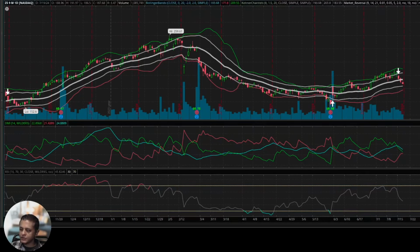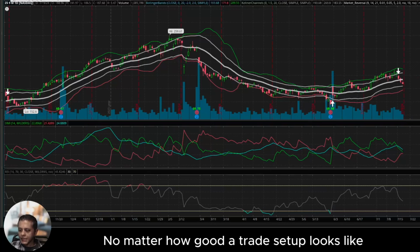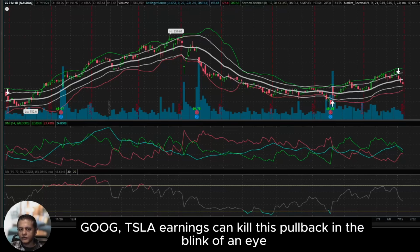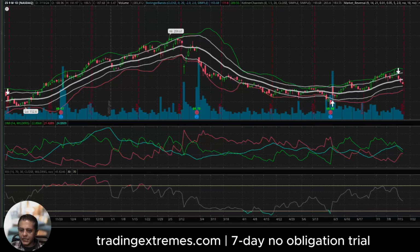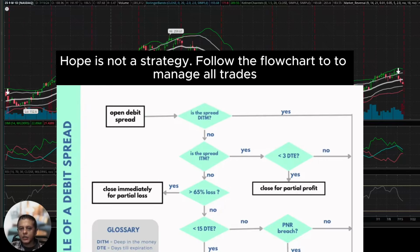So now if you switch back to today, you will see that we did get some follow through on that trade. But again, any trade can go against you, and really it depends on what will happen on Tuesday after market close with Alphabet and Tesla earnings. That will decide if this trade goes in my favor. But when I take a trade, I'm just showing you what things I pay attention to, and with the knowledge that any trade can go against me. And that's why we have trade management rules in place to handle those situations.